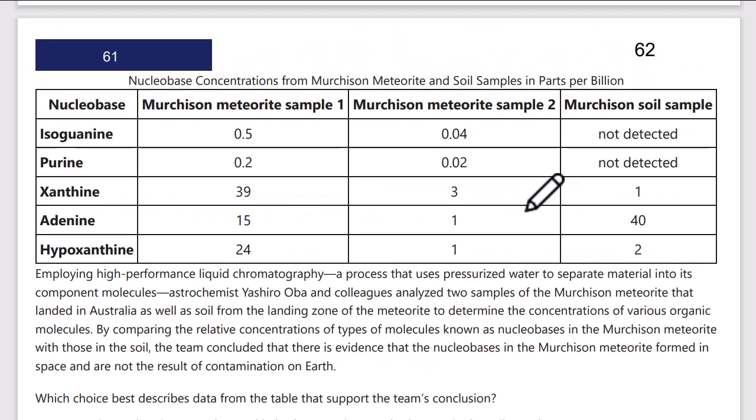Okay, I've got another table. This is a command of evidence, and it's going to be a support the argument or the conclusion in this case. Let's see, nucleobase concentrations of Murchison meteorite soil samples: sample 1, sample 2, Murchison soil sample. So I have two meteorite samples, a soil sample, and different nucleobases. A lot of words I don't know here, but let's start and see what the conclusion is.